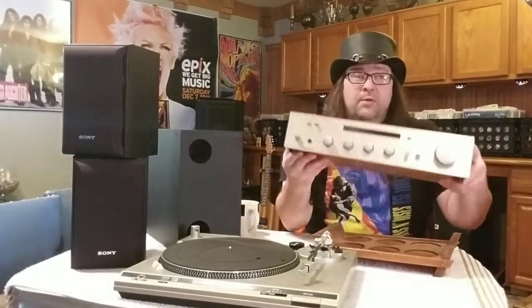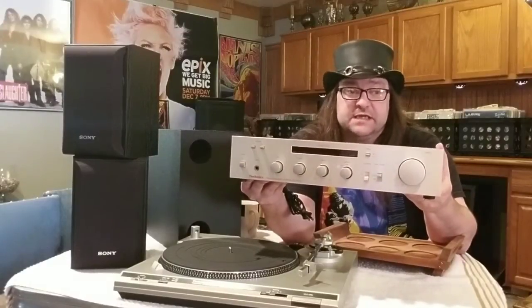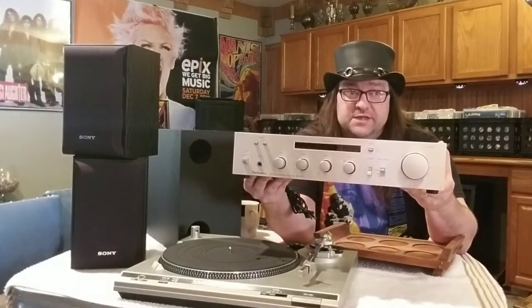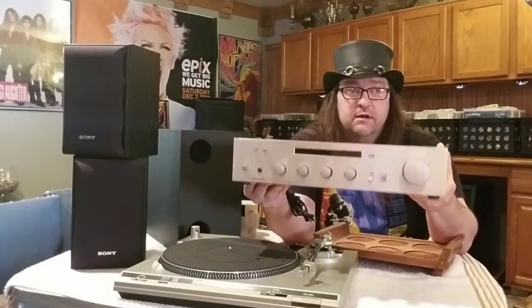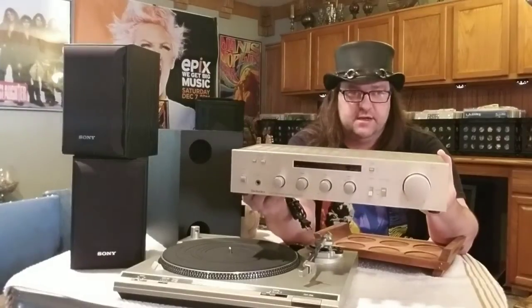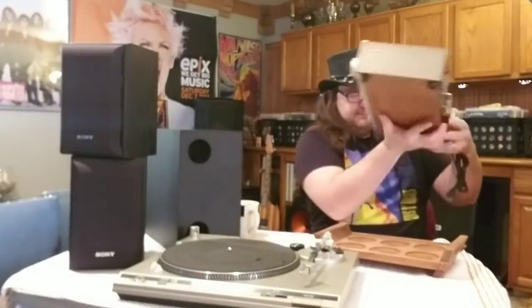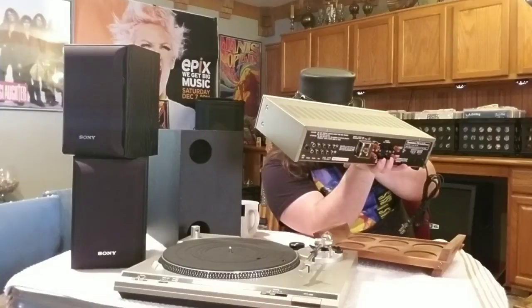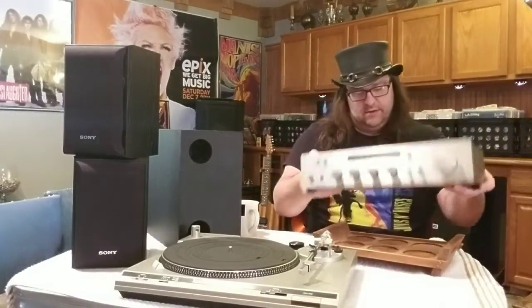But how many of you guys would like to have this show up on your doorstep? This is a 1979 Technics, to match your turntable. Technics 50-watt amplifier. $15, and I'm not lying. $15. Let me get the model off of here for you guys. This is an SU8011. SU8011 Technics amplifier.